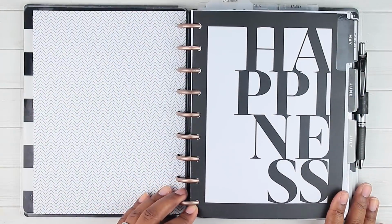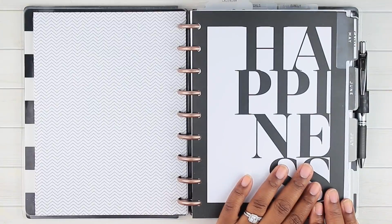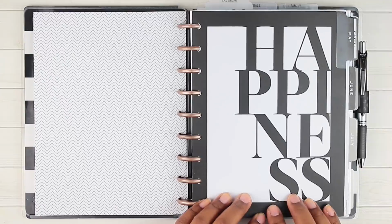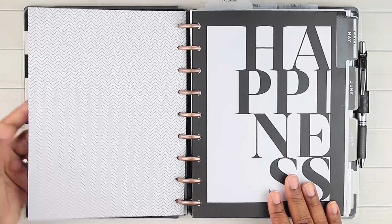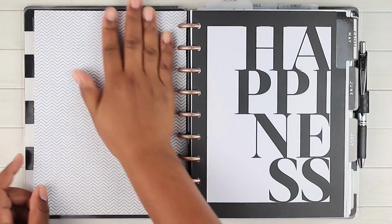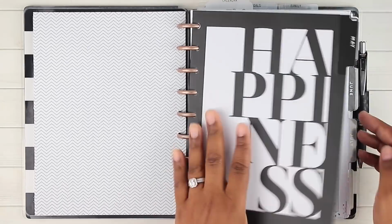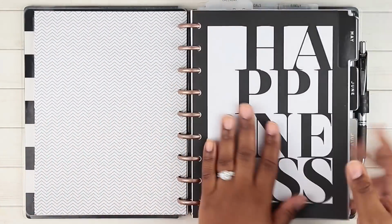So again, I love using neutral because to me, it just helps my stickers pop out and stand out a little bit more. I don't have to worry about any other busyness going on with the page. So I'm loving neutral right now. And what I did on this side is I just covered it up because I didn't need to see whatever was on that side of it. And I did that, I think, for some of the other pages as well. So if I get to those, I'll show you.